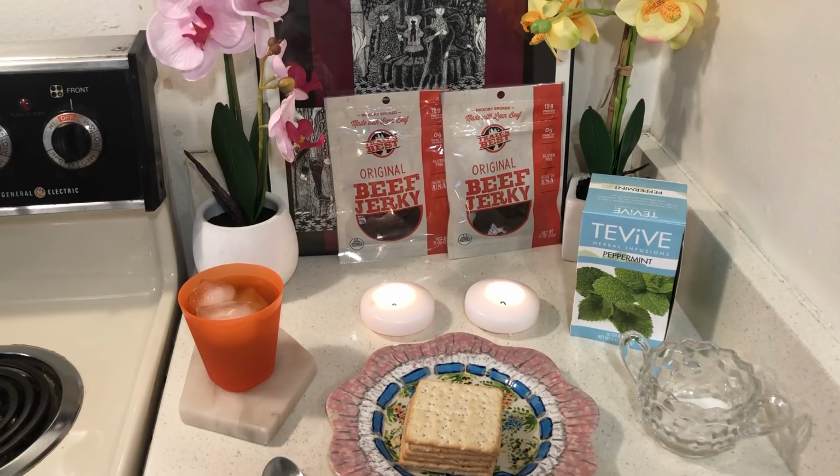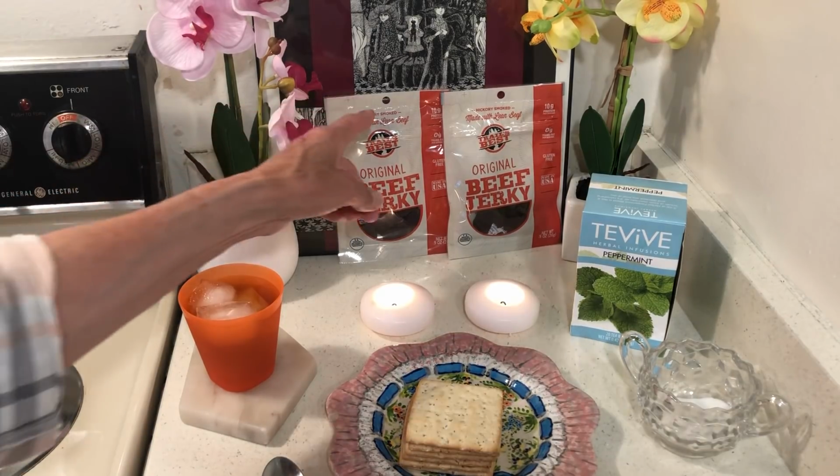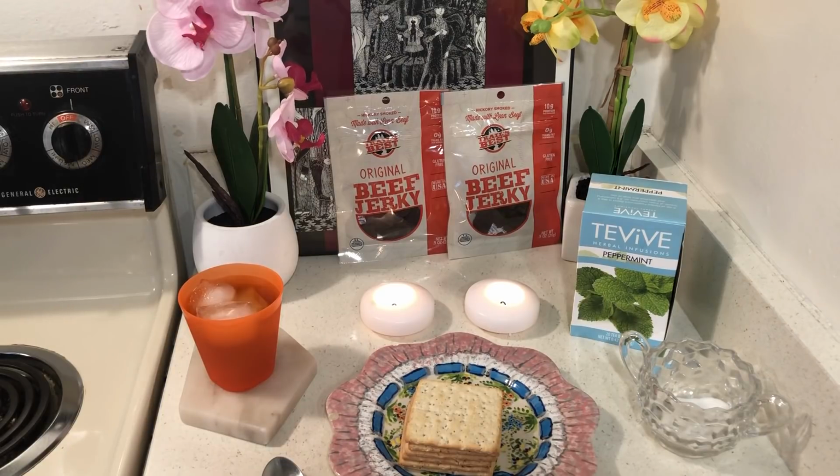So as soon as you can find the beef jerky, another thing, I think this would be very good for barter. I really do. Sugar, coffee, beef jerky, ammunition, you know, things you need for survival.